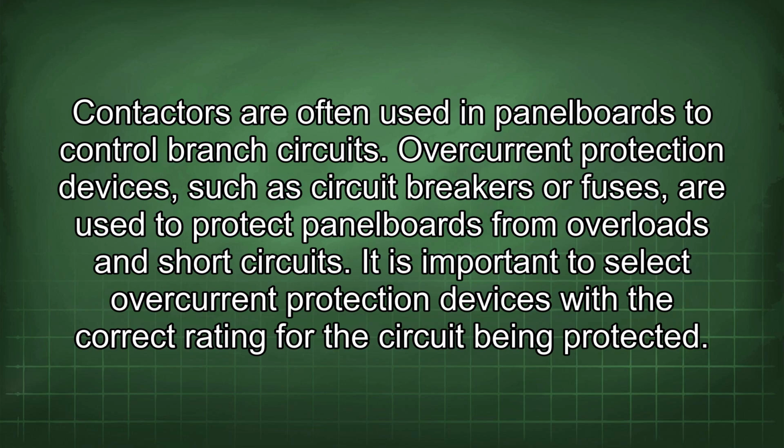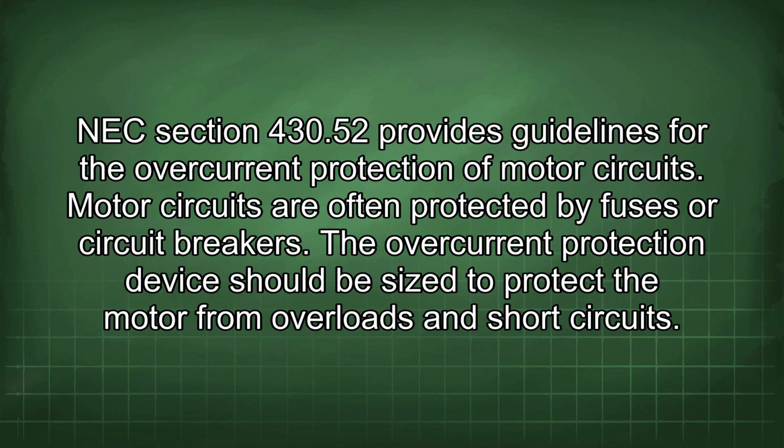It is important to select overcurrent protection devices with the correct rating for the circuit being protected. NEC Section 430.52 provides guidelines for the overcurrent protection of motor circuits. Motor circuits are often protected by fuses or circuit breakers. The overcurrent protection device should be sized to protect the motor from overloads and short circuits.